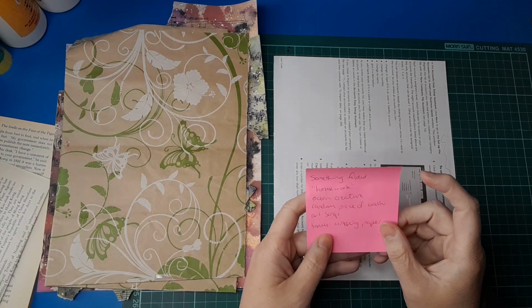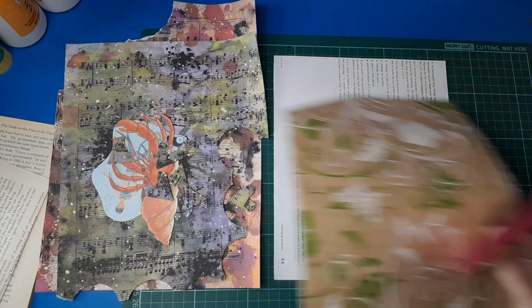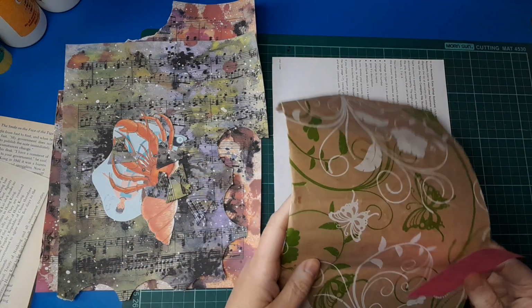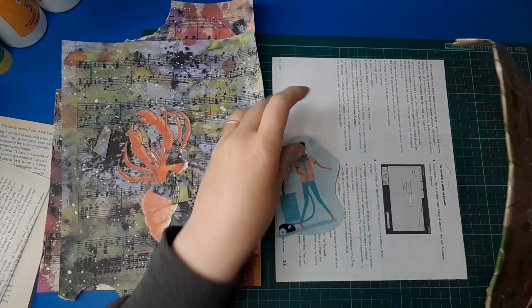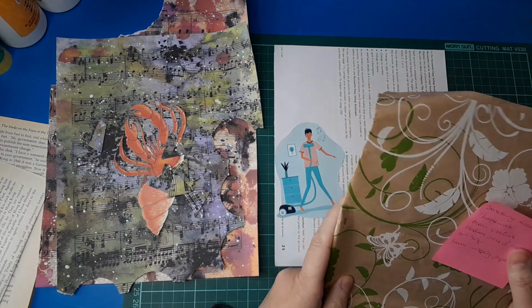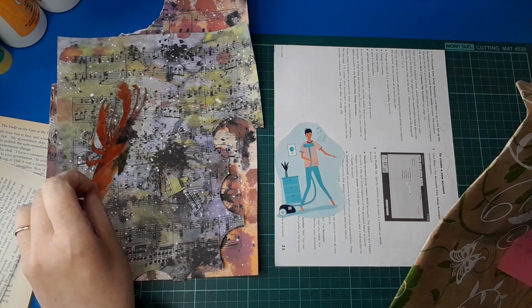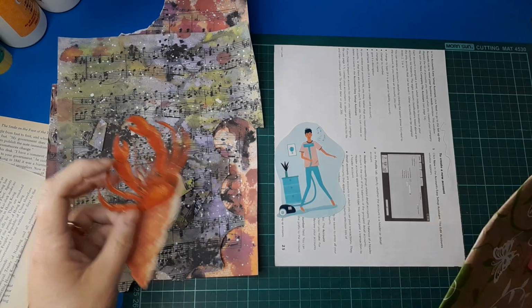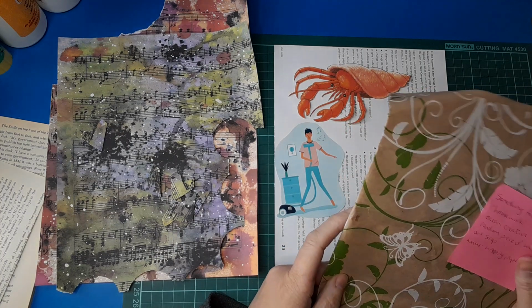So the prompts for week 4, something folded. So for something folded, I've got some tea bag folding, which I'll talk a bit more about shortly. Housework, I've got this cool image from a magazine of someone singing to a vacuum cleaner. I thought that was a bit of fun. An ocean creature, so I found this cool illustration, if I can detach him here, of a hermit crab out of a children's encyclopedia, and I thought that was super cool.